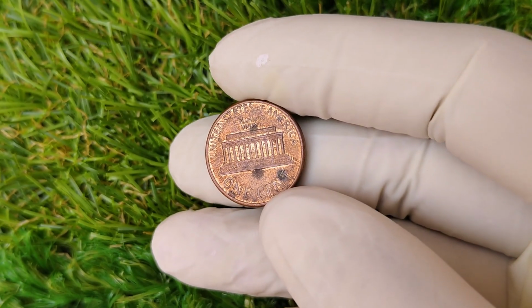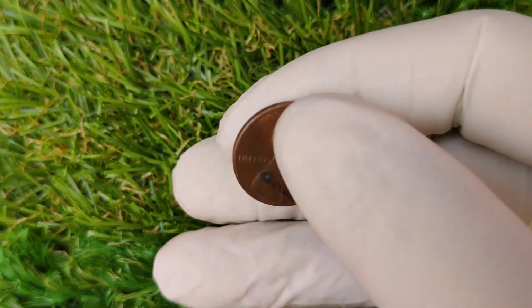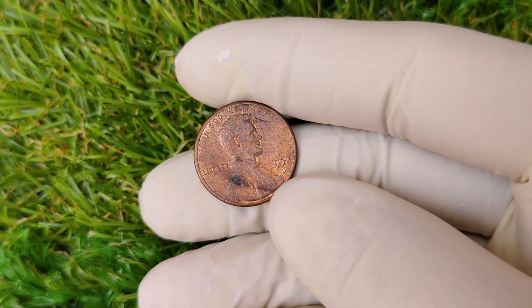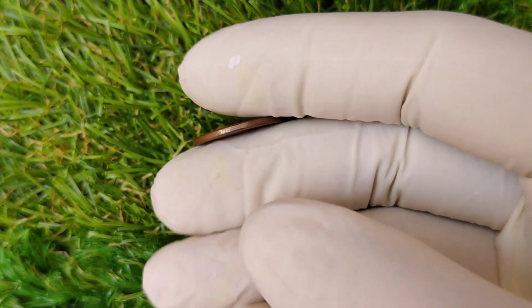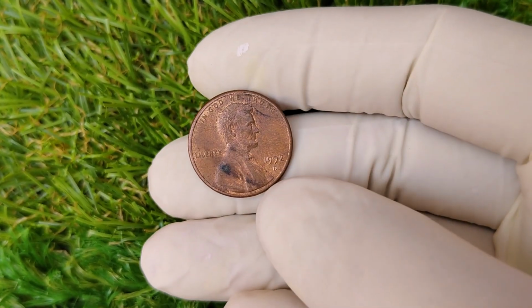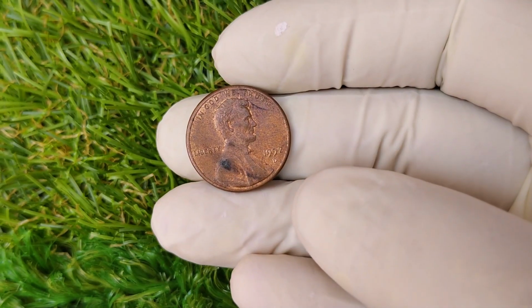So there you have it. The story of how a simple penny from 1992 became one of the most valuable coins in modern US history. Who would have thought a mistake at the mint could lead to such a payday? Whether you're a seasoned collector or just curious about what's in your pocket change, this is one coin worth keeping an eye out for.